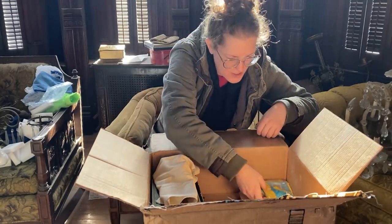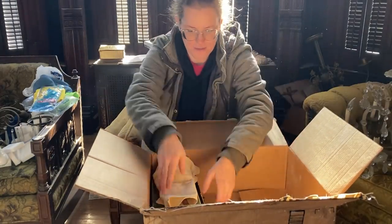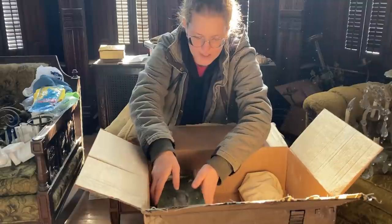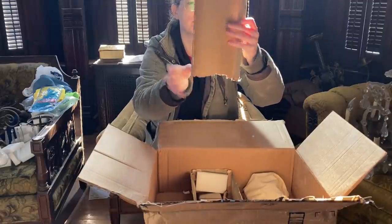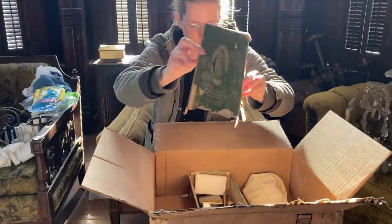Okay, so then here's the little gloves and another microfiber cloth. And then the stuff that I'm really excited about here. Oh wow, this isn't an old shoebox, but it's really falling apart. I can show you all the top real quick. Queen quality shoe. Look at that. I wonder what kind of shoes came in there.